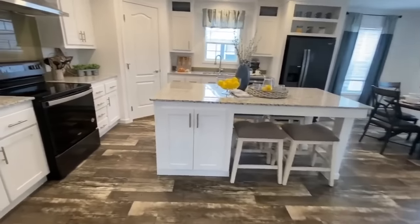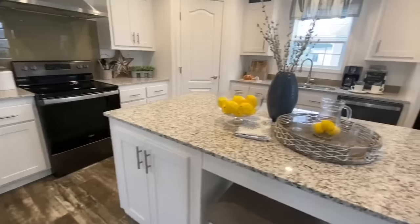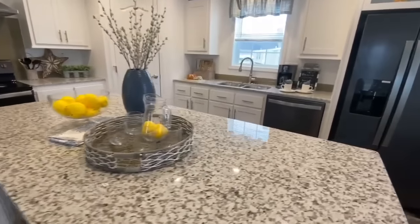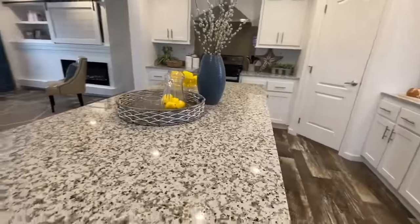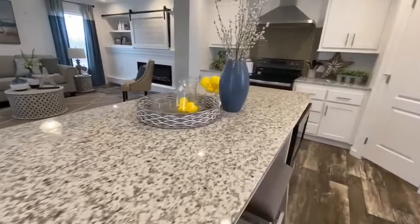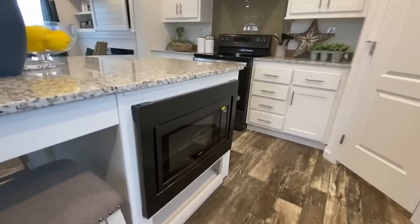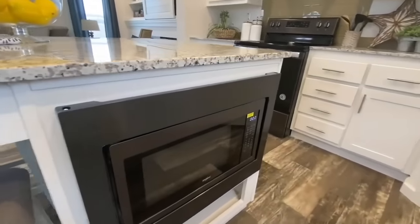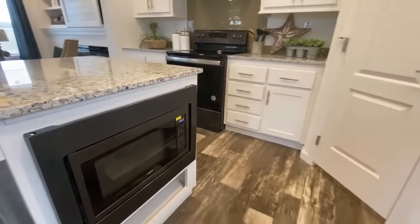And then this kitchen. So, beautiful island. Plenty of room on both sides for the whole family to kind of sit around and eat the breakfast or the cereal. And you've got the microwave built in right there on the island.